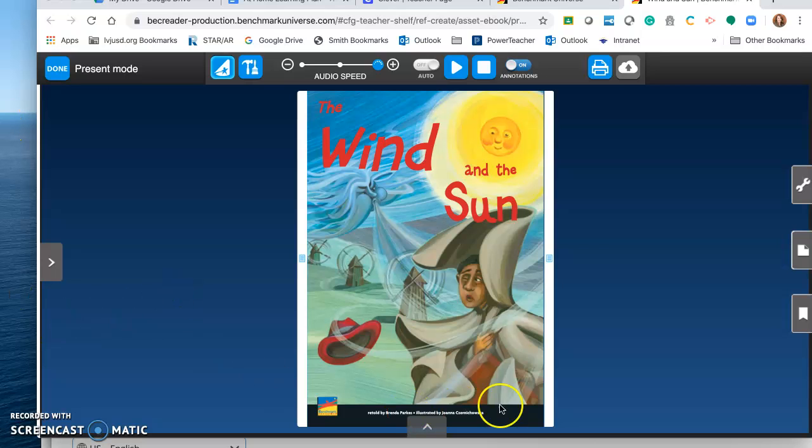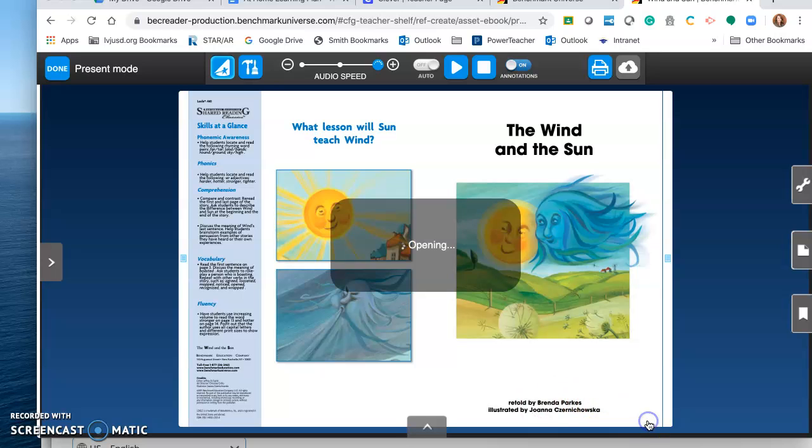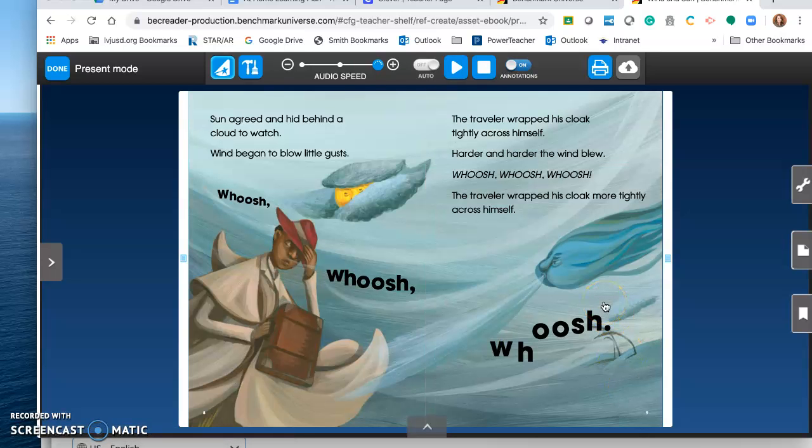We're going to go to page 8. "Sun agreed and hid behind a cloud to watch. Wind began to blow little gusts. Whoosh, whoosh, whoosh." The word watch has multiple meanings.